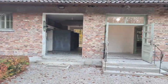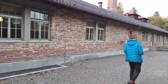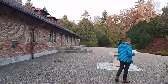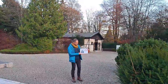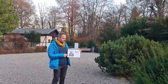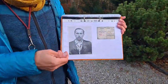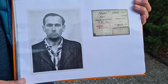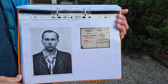The capo, so called the head of the crematorium work detail. You can see him here on this image. His name was Emil Mahl. This is a photo taken at the Dachau trials that took place here in 1945-1946, and Emil Mahl was condemned to death as the hangman of the crematorium.